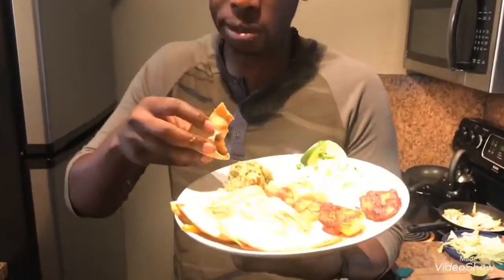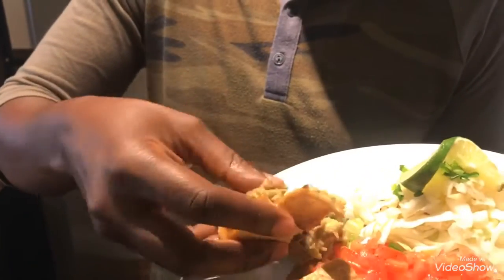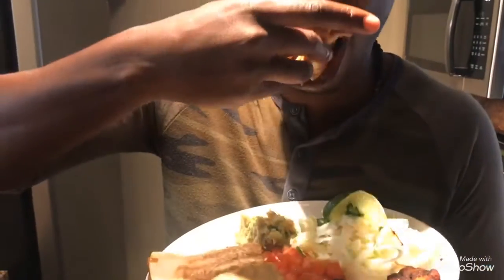Real good. Real good. This requires me to be messy, so let me be messy real quick. This is my avocado. Right. Hold up.